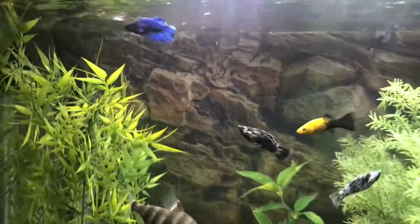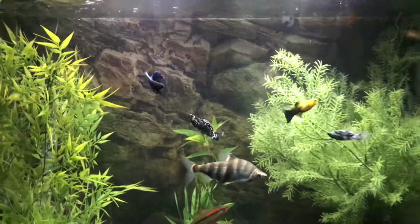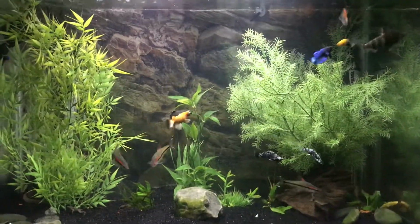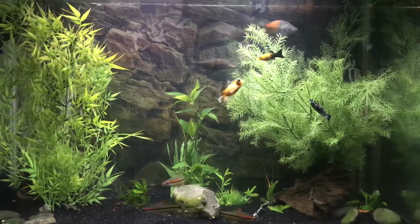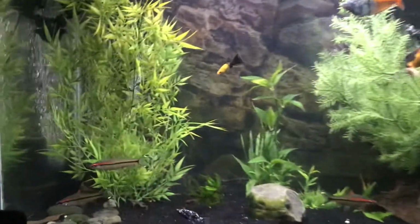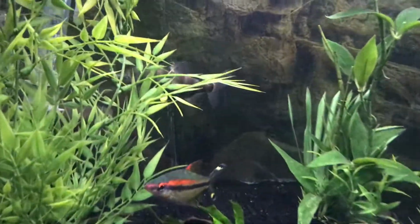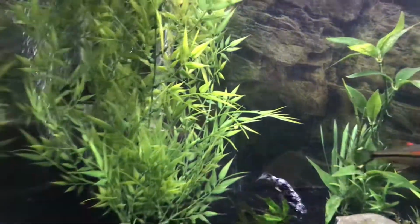A lot of people don't know that they can live in a community quite well. As you can see in this 65-gallon tank, I have an assortment of fish. I have some Denison barbs, which are these fish. 3 of those. That's a type of headstander from South America. They just went behind the plants there. Here it is. I'll come back out in a minute.